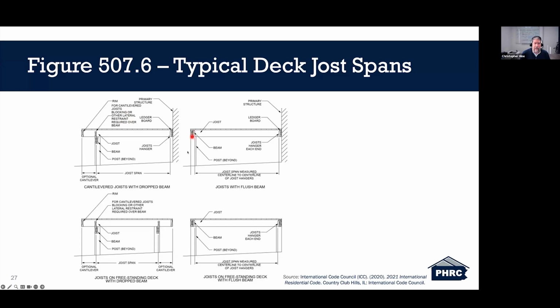So our post is right here, and then we have a beam installed directly over top of the post with a zero cantilever flush beam, so the joists are hanging into joist hangers on both sides. Down here at the bottom, what I want to point out here is the title, and it says joist on freestanding decks and joist with a flush beam and with drop beam. I want to throw a little bit of caution here to the terminology being used here for these two bottom figures. Calling them out as freestanding decks does not necessarily 100% mesh with a definition or exceptions later on that relate to what a freestanding deck truly is.